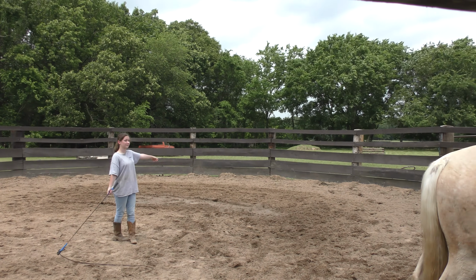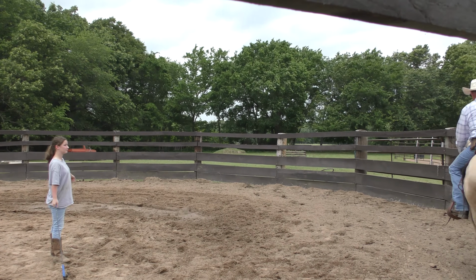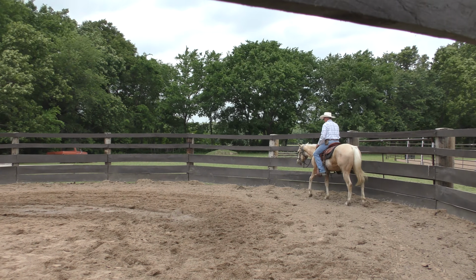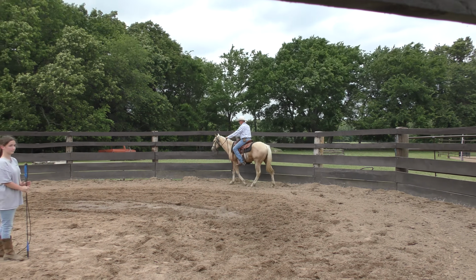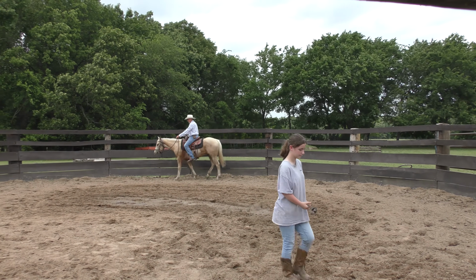Kind of step toward his hip. There. Okay, back off. That's all I wanted for now. I don't want to get him bothered and scared. I just want him to understand what I'm asking him to do. So you see my legs? I'm bumping him because I want him to understand that means keep moving. Okay? And he's moving pretty slow, but he's going.